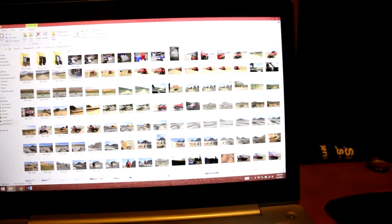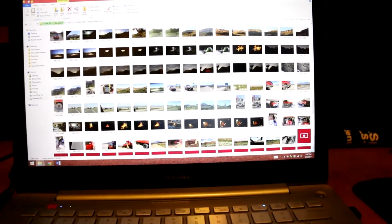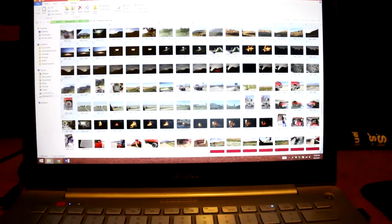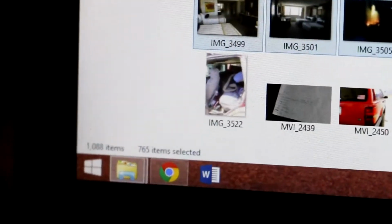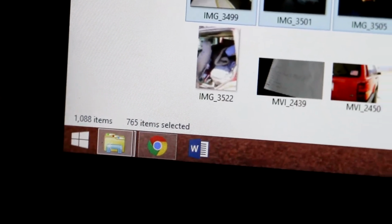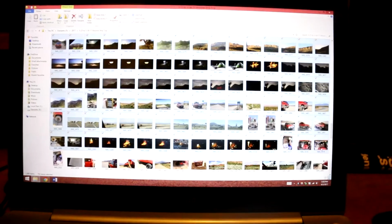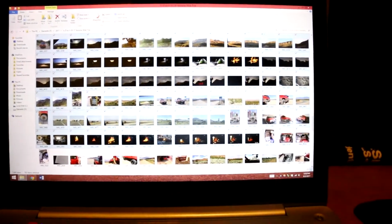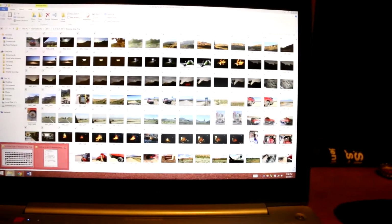In fact, let's get a count on that. See just how many pictures we have. Alright, and the grand total is only 765 pictures. Of course, you saw there a second ago there was about 3,000 files, which means we shot a ton of GoPro footage, drone footage, all the other fun stuff.